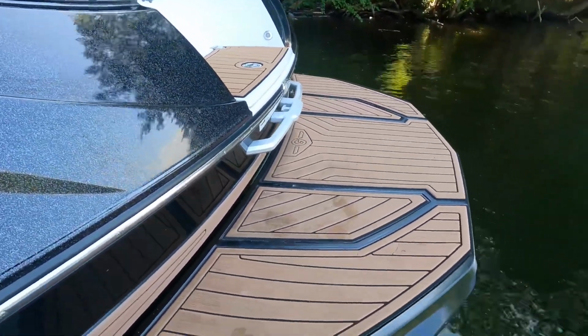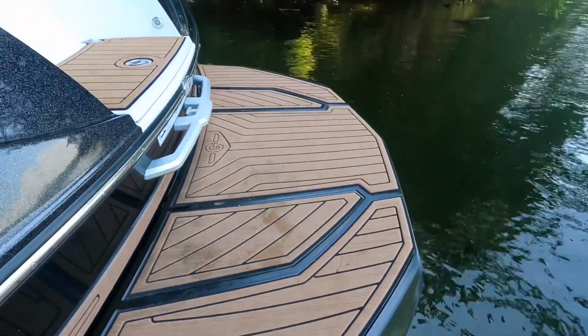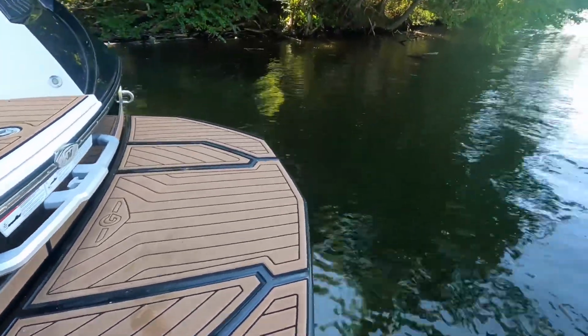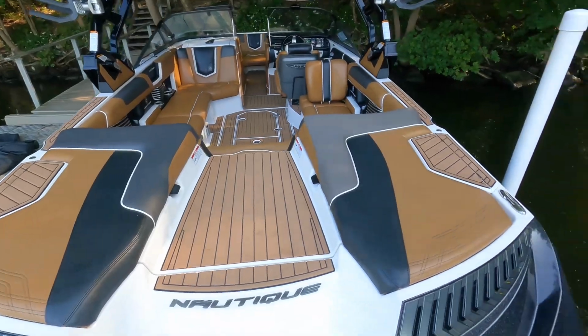The seat deck's in decent shape. I wouldn't say it's perfect. There's some little marks in it here and there. There's a couple of wet marks there where we were up on it. But otherwise, not bad. Not perfect either. Get up here and we'll go around the other side of the boat.